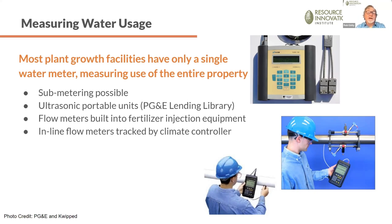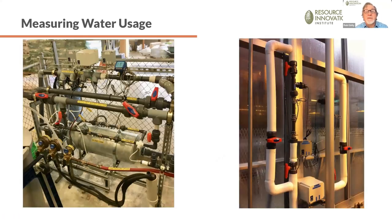Ultrasonic portable units. Again, this is something PG&E has in their lending library, so it doesn't have to be a permanent installation. Also, there are flow meters built into a lot of fertilizer injection equipment, so every time you're irrigating with fertilizer water, you can be tracking that. I'll show you that in a minute. And also inline flow meters that can be tracked by your climate controller. Let's look at the next slide, and I have a couple pictures.